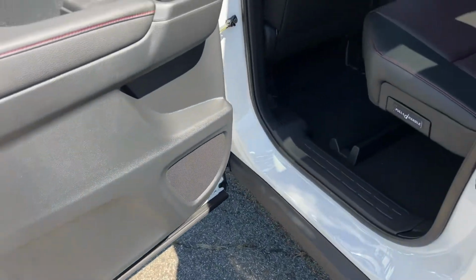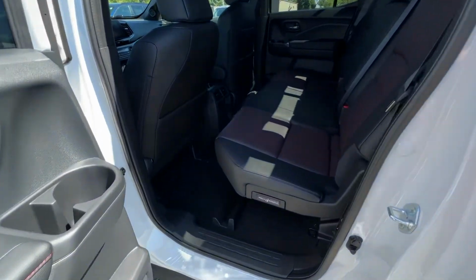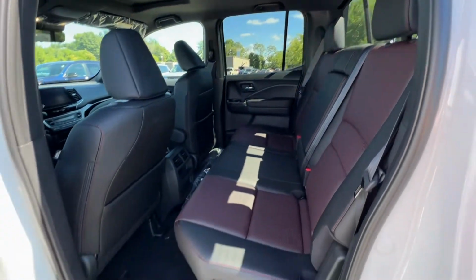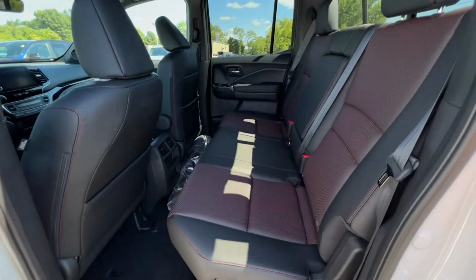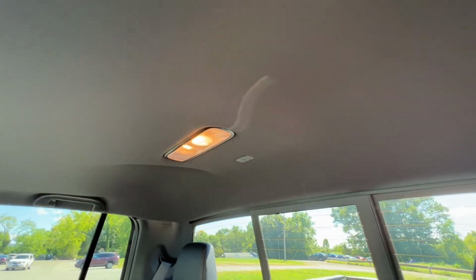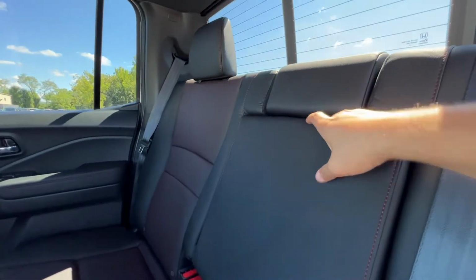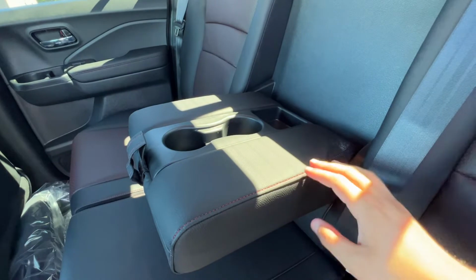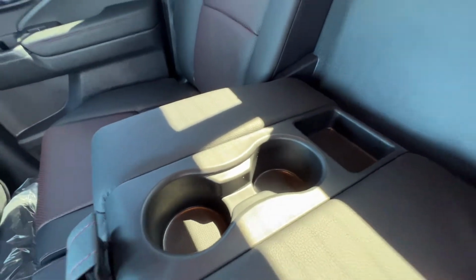Here is a speaker, and for the back seats, they're nice and spacious. Good amount of leg room, nothing crazy. Headroom is very good, and if you guys want something bigger, then definitely go with something like F-150, Silverado, or the Ram. And there are halogen lights here in the back. There are grab handles, and there is an armrest back here. It is nice and soft. I love the red stitching. A little bit of storage place right here, and 2 cup holders, super small cup holders.